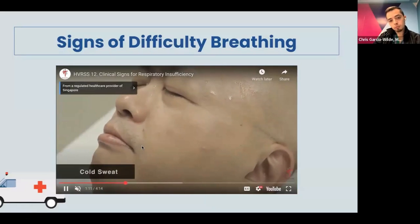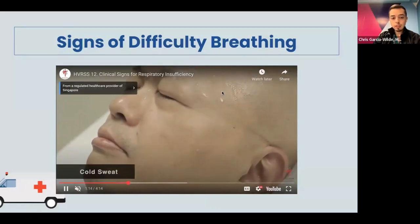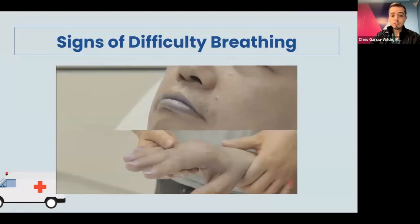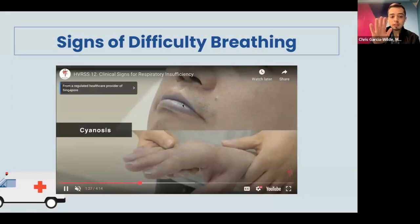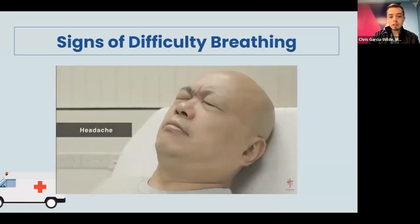Sometimes when people are working really hard to breathe, they'll start to sweat. And when you touch them, they may feel cold. That's a bad sign that they're working too hard to breathe. Eventually, you may get tired and then may not get enough oxygen, and your skin can actually turn blue. Usually it starts around the lips and the tips of your fingers and toes. At that point, it's already an emergency and you need to call 911.